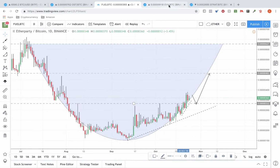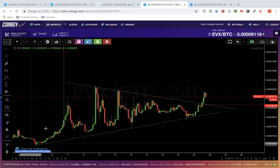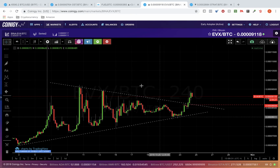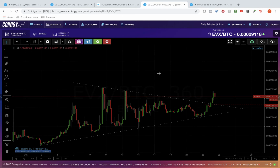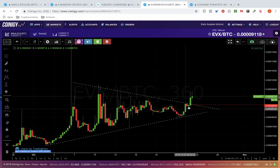Last but not least, EVX, BTC, different chart setup, but that same squeeze pattern that you guys always see. This is the 4 hour. You can move even farther up. It gives you the same idea, just a slightly different trend line. But what we're seeing is this is the break. I could move this trend line and make this top the break, but this is the true break I want to see.